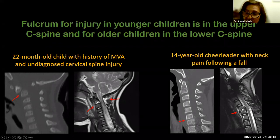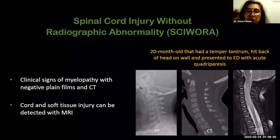The MRI, again, is going to show us the full extent of the injury. We can see the abnormal angulation here, the abnormal disc with the extruded disc material, and touching that anterior cord. Again, fulcrum of injury in the lower cervical spine in the skeletally mature child.